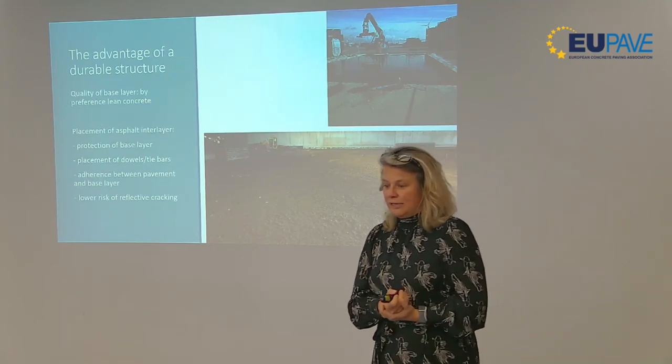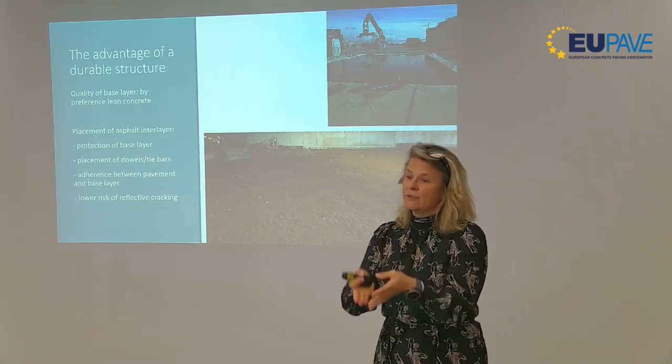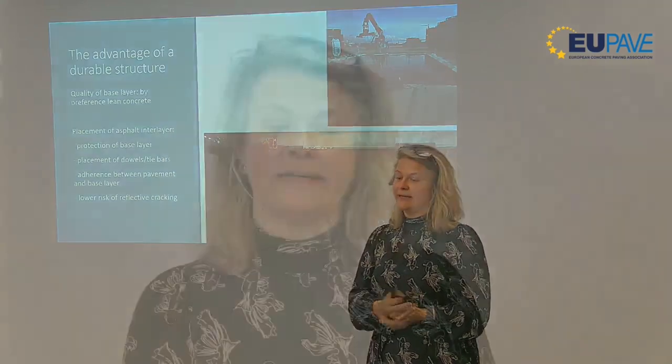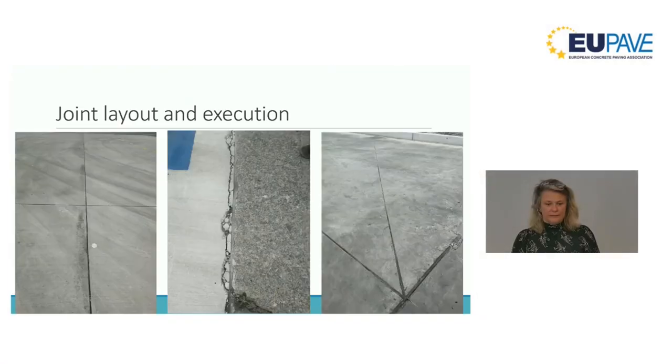So I think when you look at those pavements, okay, it will cost more if you put that asphalt interlayer, if you go for lean concrete beneath as a base layer, but at the end you will have a much more durable pavement and your lifetime will be much longer. So I think it's worth making the good choices from the beginning to avoid those problems. Of course, you need to take into account the normal things of concrete, a good joint layout and execution.